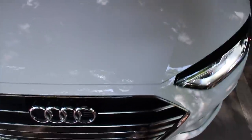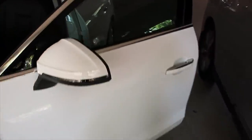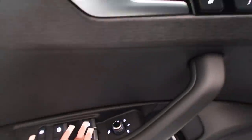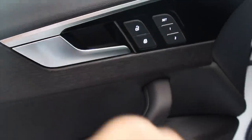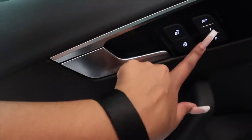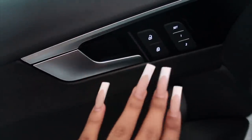This is the outside of the car, my little car tour. I love the body of it. The controls: anybody who sits in the driver's seat can have their own personal settings, so every time they come in, that specific person can have their own style of how the seat is laid, so I think that's pretty cool.